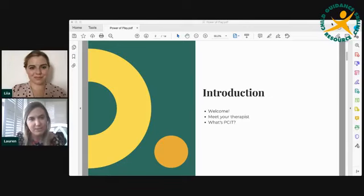And as Leah suggested, we're mostly focusing on how to help your kids become more independent, especially when you're working or just trying to do your laundry or get a minute alone, and how you can use these skills in a really effective way in order to get those little bits of time alone.